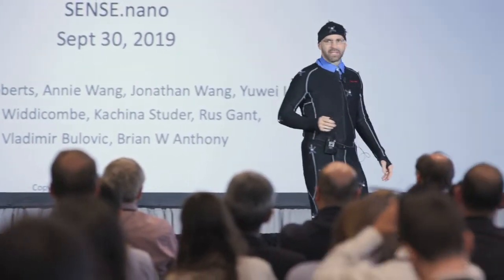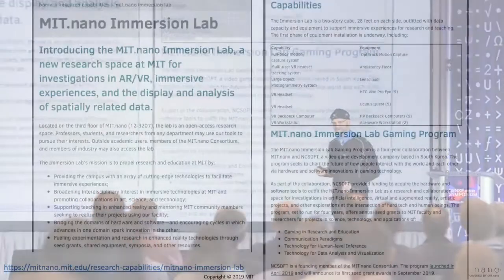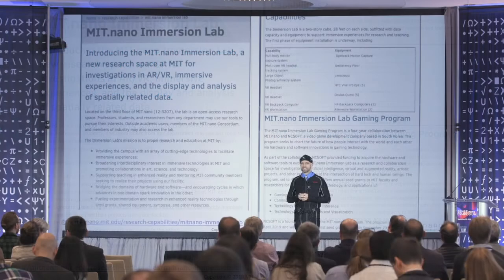So, the Immersion Lab in MIT Nano. Tomorrow is our sneak peek, but let me tell you a little bit about that. You can go to the webpage, immersion.mit.edu, we now have that as our URL. That'll link you over to MIT Nano's webpage that talks a little bit about all the things that we're providing inside of the Immersion Lab at MIT Nano.